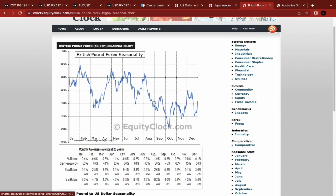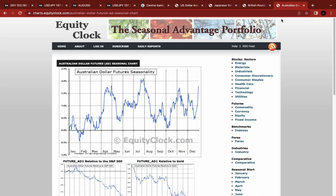Same thing here, British pound. So British pound is inverse to the DXY. It's going down. That's a good sign. At this point in time, this time of year, May, DXY is going up. British pound is going down. That's a good sign that the seasonal charts are aligning. Same thing for AUD, right?